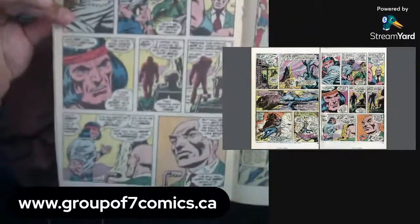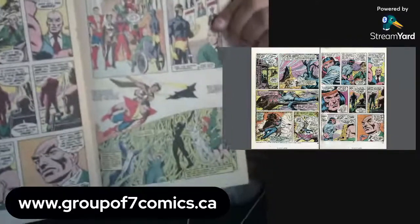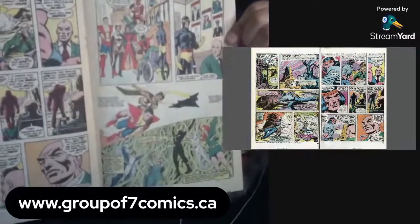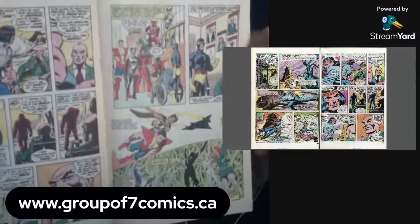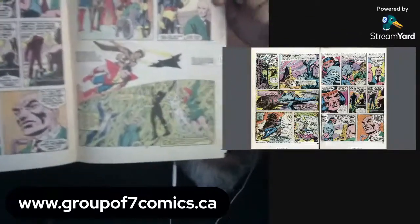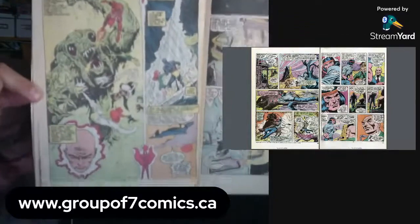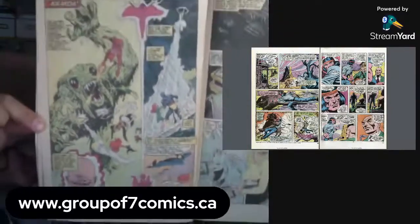So we have that, and then the next page is a recap of their mission, by John Bolton and Claremont. So they just get gathered, like, we have to find these mutants. They're going to go to this island. There they are. Next page is the mission. They win. Right, so all the things that are meant to happen, and it's over in 2 pages.